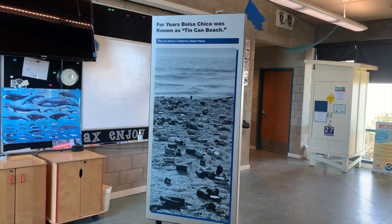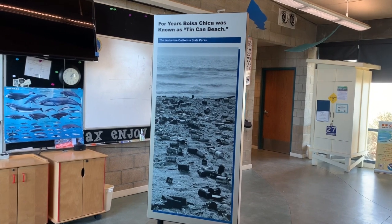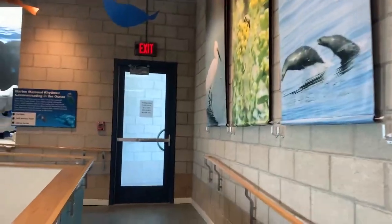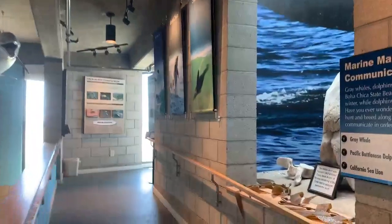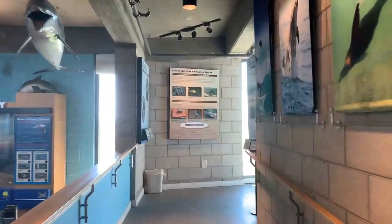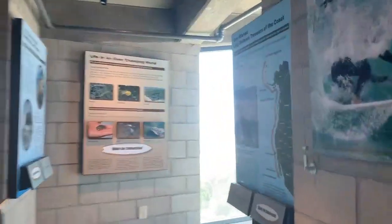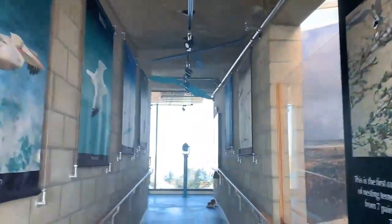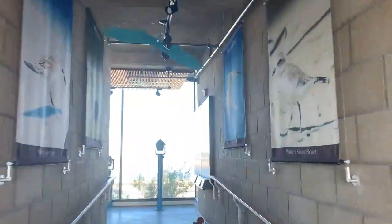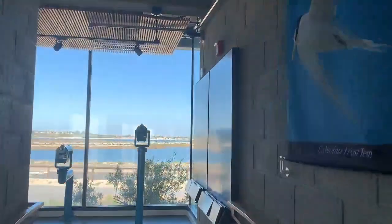A weird fact about Bolsa Chica is the name it went under for many years, Tin Can Beach. From the early 1930s to the late 1950s, the stretch of 3.5-mile land just north of Huntington Beach was known by the locals as Tin Can Beach. The reason it acquired this name is the heaps of trash, especially tin cans, that covered the beach. The reason it got so bad is the oil companies that owned this land made a lot of money in the 1920s and stopped keeping up the grounds once the economic boom ended.